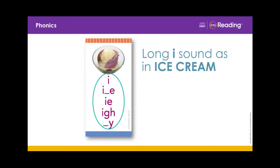Let's look at our ice cream card again. Remember that ice cream begins with a long I vowel sound, I. The I vowel sound can be anywhere in a word, and it can be spelled in different ways. We learned about the I consonant silent E, the vowel teams IE and IGH, the letter Y at the end of a word, and just the letter I. It can all stand for the long I sound.